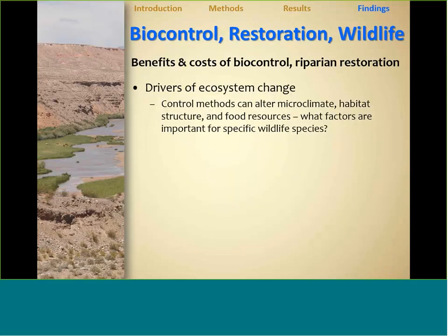Okay, so to wrap things up and look at the big picture of what we learned from our investigations along the Virgin River: control methods, similar to what I said at the beginning of the seminar, irrespective of whether it's mechanical removal or herbicide or biocontrol, there's likely no control method that's without some type of ecological impact. But it's important to understand what those impacts are and how changes in microclimate, habitat structure and food resources might affect wildlife species that are interesting from a management perspective.